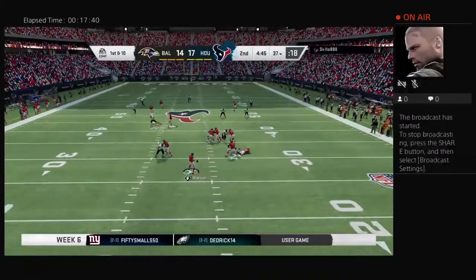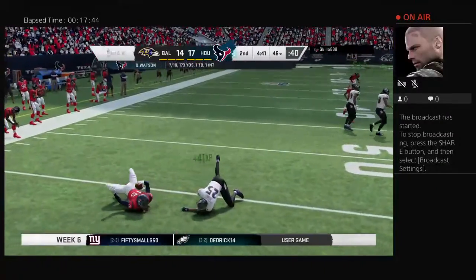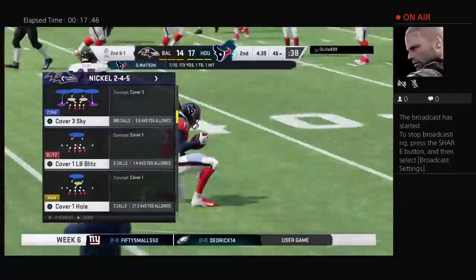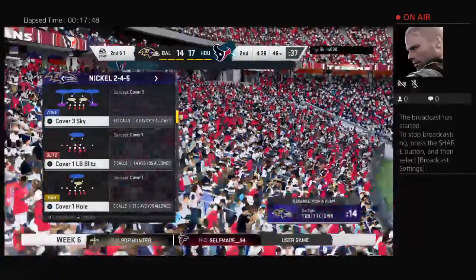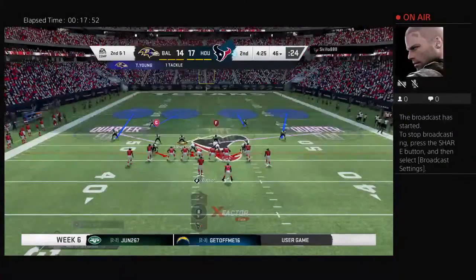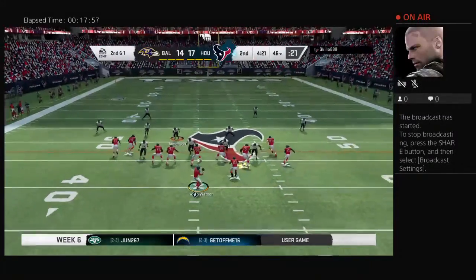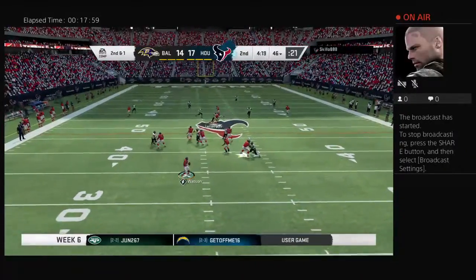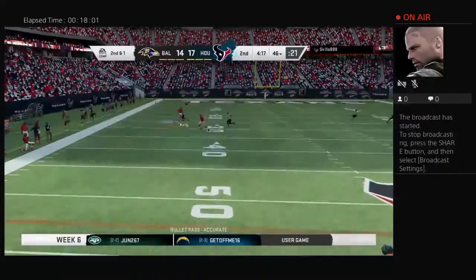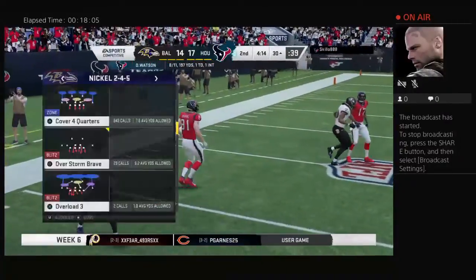From the gun, here's Watson. He's got Fuller. And this will be good for a pickup of 9 to the 46. One thing you're hoping for when you run drag routes, you're able to hit a receiver in stride, and he can pick up a lot of yardage after the catch. But in this situation, the defense was effective, able to stop him before he could get a good head of steam going.